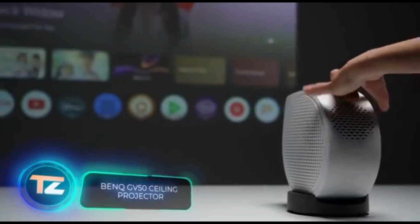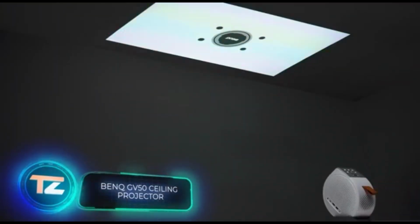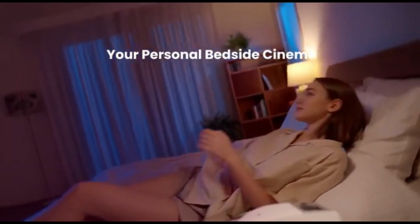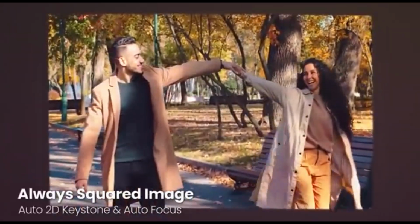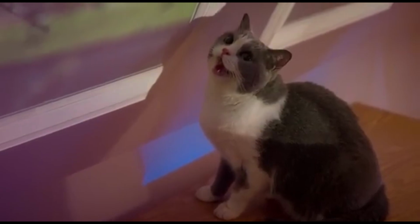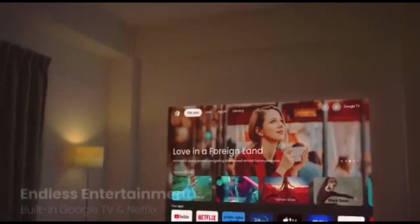The BenQ GV50 projector is designed specifically for those who enjoy watching movies while lying in bed. It can rotate vertically by 135 degrees and even project onto the ceiling. The designers focused on creating a stable base that can sit securely on a bedside table at an angle, allowing you to adjust the picture position to suit everyone in the bed.